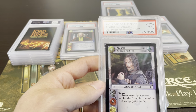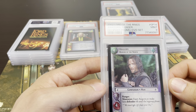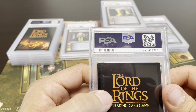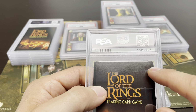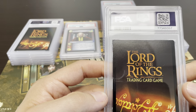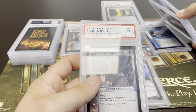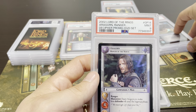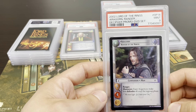And this is going to be the Aragorn. So kind of crazy that they gave this a 9, honestly. Even the centering's not perfect on this. And you guys can see right there the scratches, and that goes all the way across. It's like somebody scratched it in a line. Yeah, I don't really know what the difference between that and the Legolas was, because that doesn't seem mint to me, but they gave it a 9. I guess I'll take it.